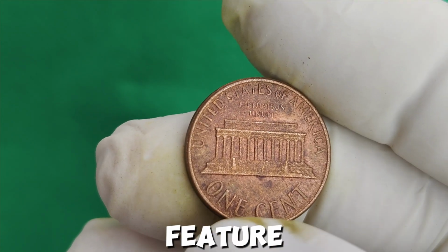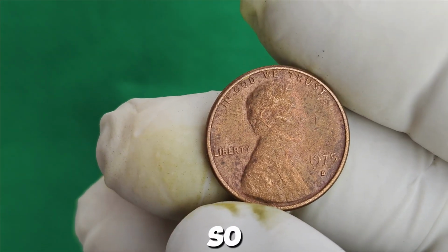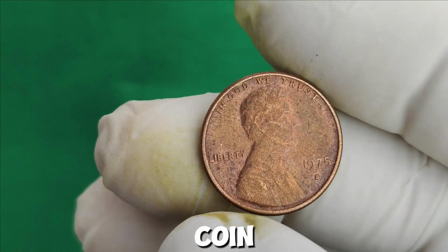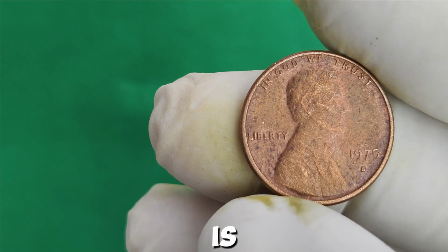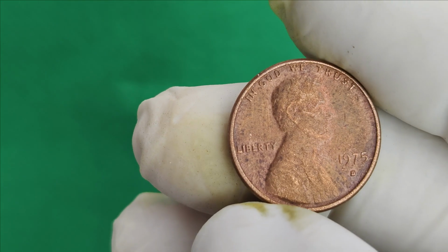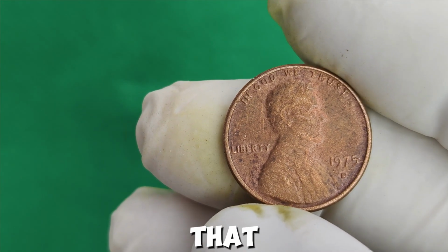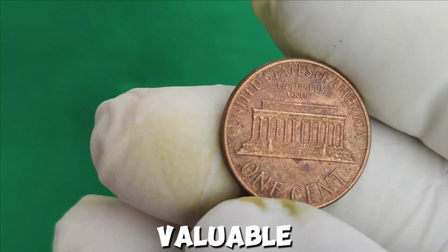The most important feature of this particular coin is the ultra condition. So, what does that mean? Ultra typically refers to a specific category of coin grading that denotes a high level of perfection. Essentially, this coin is in extraordinary shape. Whether it's uncirculated, or has a unique error, it's one of those coins that was made with exceptional precision, and over time, many have become even more valuable due to their rarity.